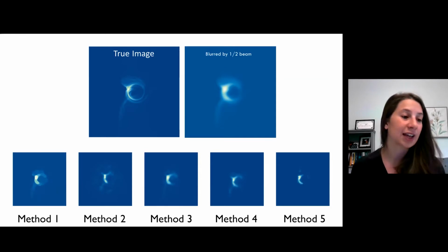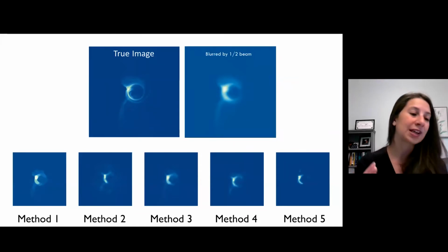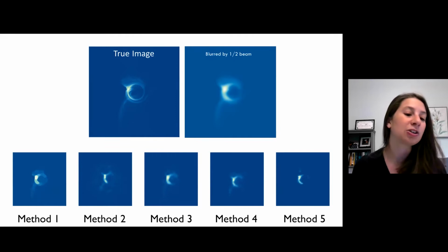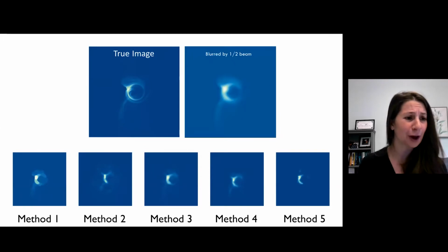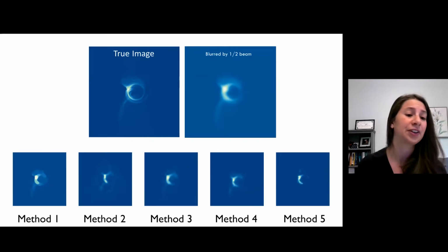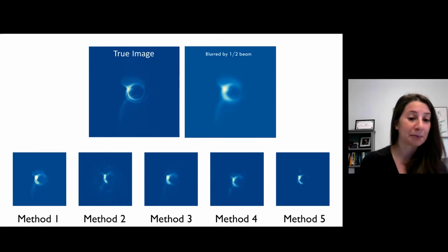Each image does look slightly different. Some have different wispy structures in different places, and some are flatter than others, but they all point towards the same underlying structure, this ring shape that is brighter on the left side than the right side. But by looking at what is similar and different across these images, we could use it to try to gain confidence in certain features, since every imaging algorithm here had a slightly different bias. And so if a feature does appear in some images but not in others, maybe we don't have high confidence in those features.